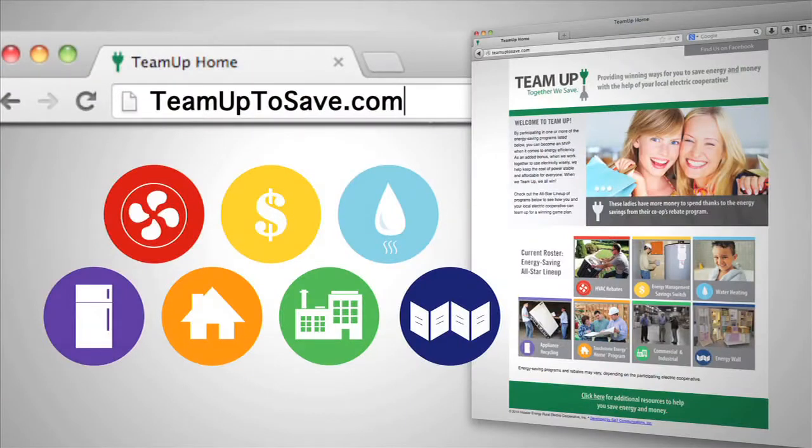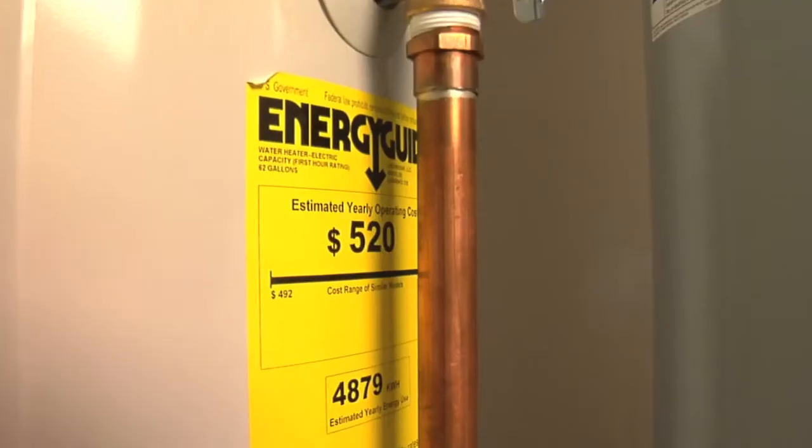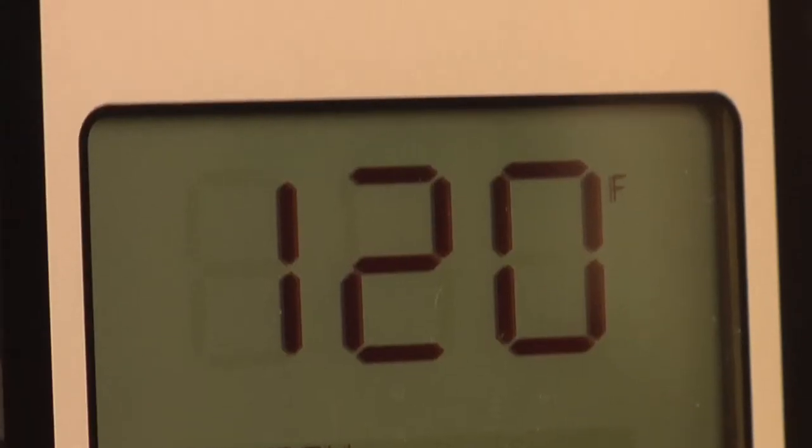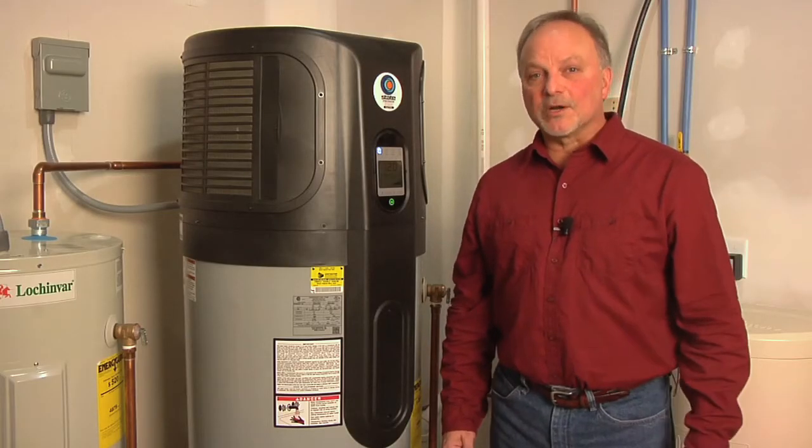Now let's take a look at one more way you can better manage your energy use and save. Did you know water heating is the second largest energy expense in most households? Typically about 15% of your energy bill. That's why your cooperative is teaming up to offer a $400 incentive when you purchase and install a new energy-efficient heat pump water heater. This heat pump model can save you up to 65% in water heating cost versus traditional models, and will pay for itself in about 2.5 years, and installation is similar to standard water heaters.